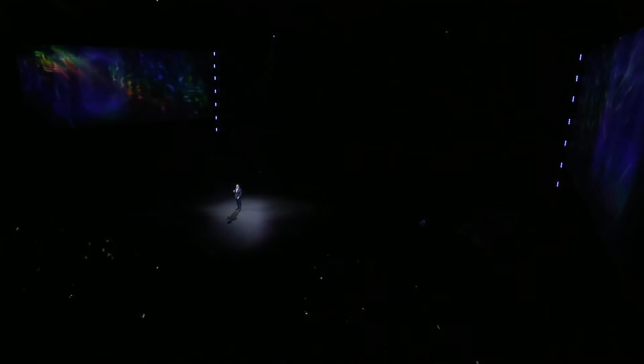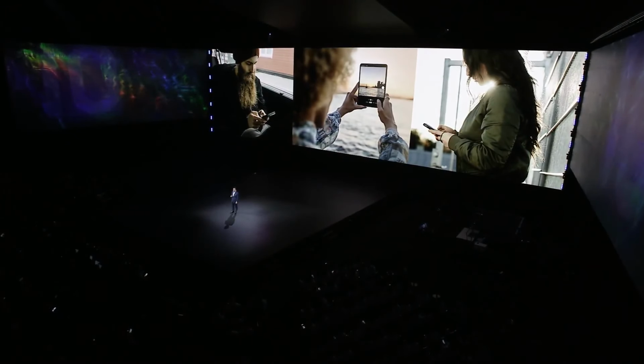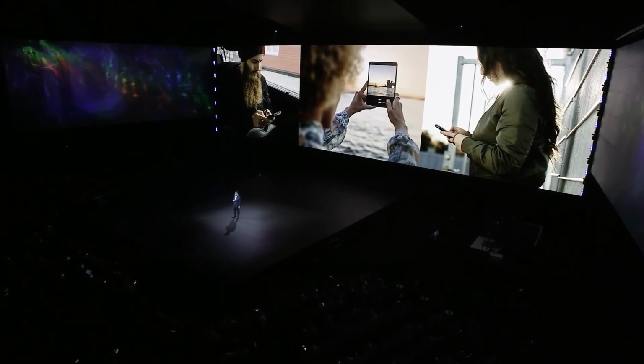To create the Galaxy Fold, we reinvented this display from the ground up and launched a whole new smartphone category. We pioneered new technologies, created new materials, and developed new fabrication processes. I'd like to thank everyone at Samsung who helped make this possible. Thank you, guys. Thank you.